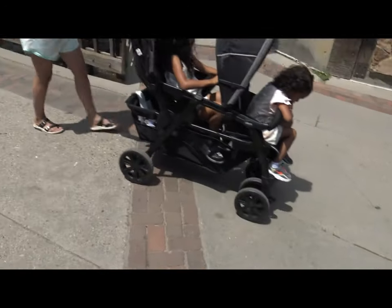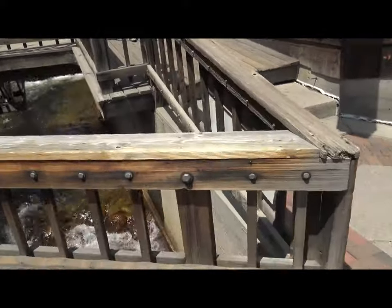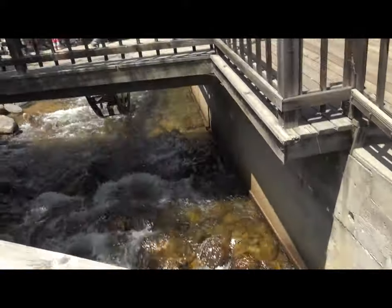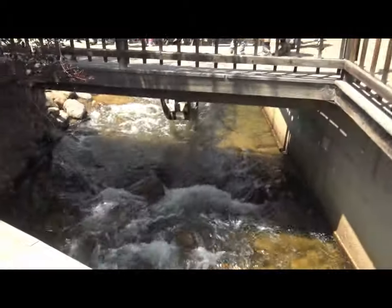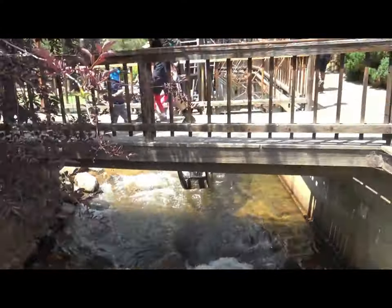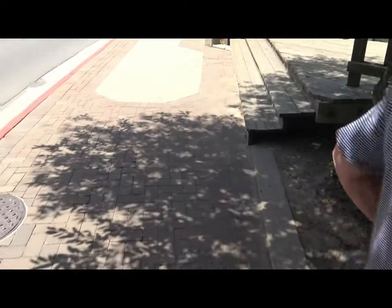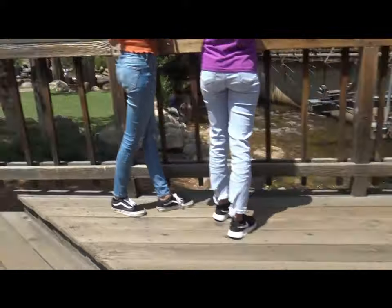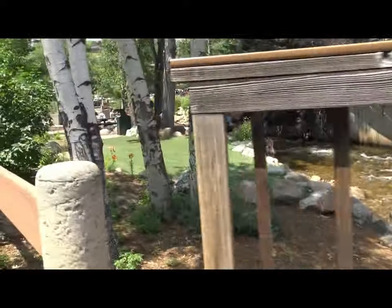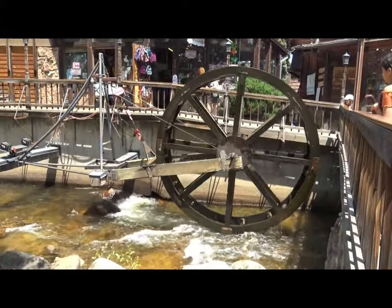Do you want to go? Yeah, I think we can go up and around over here. I know at some point we can't go any further. So this is cool, this wagon or water wheel. I'll get closer to it on the other side here. Ooh, I haven't seen that all day. That's pretty cool.